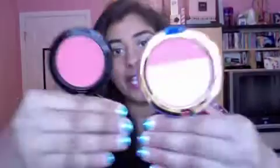Okay, the next blush we're going to compare the darker side to is my beloved blush. I absolutely love this blush so much. It was in my January favorites video. I just love it to death. And it is the powder blush in Bite of an Apple from the Venomous Villains collection.